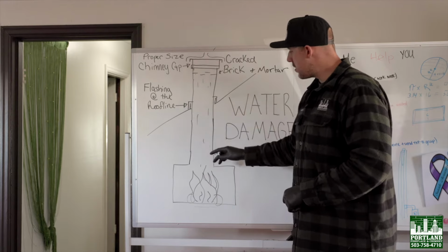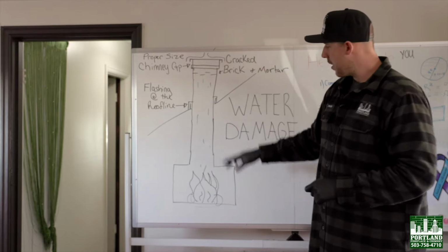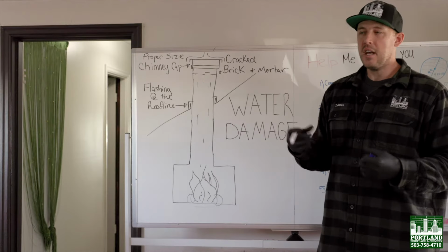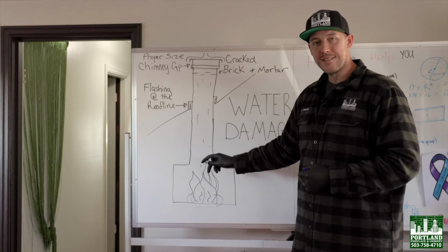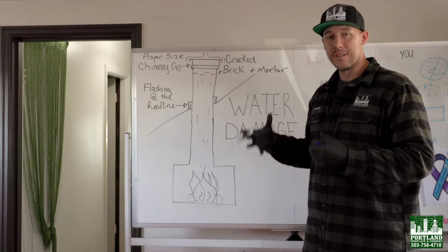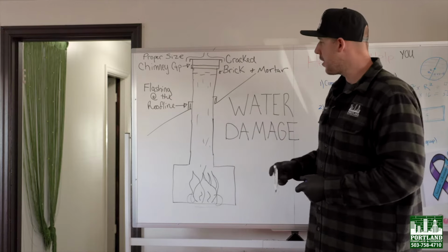And it starts to deteriorate the chimney, and any type of chimney, whether it's a brick chimney or a metal chimney, water inside your chimney is going to cause it to deteriorate. If it deteriorates on the inside, it's going to allow heat and combustion gases to escape the chimney system, and it's not going to perform its intended function.